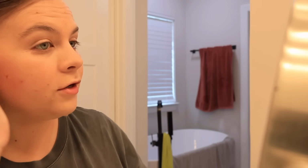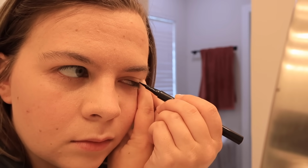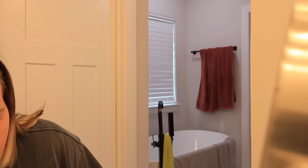Good enough for me. A little liner and some mascara, and I'll probably call it a day. This is the hardest thing I do. All right? Ooh, good enough. I got it on my finger. That's always the easy side, because that's my dominant side. This side I usually am not good at. Hey, I actually did pretty good. It's gonna be a good day when you don't mess up your makeup.